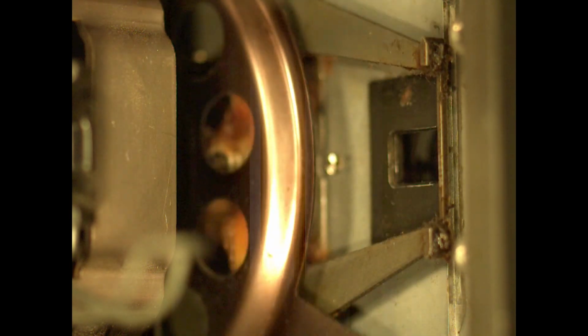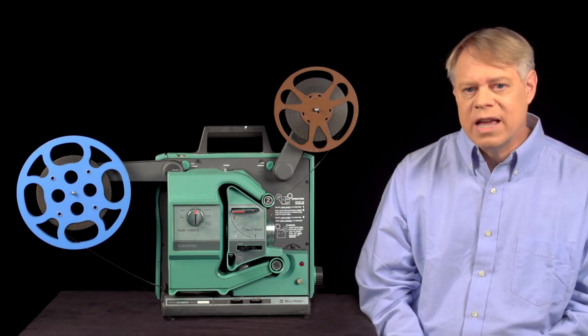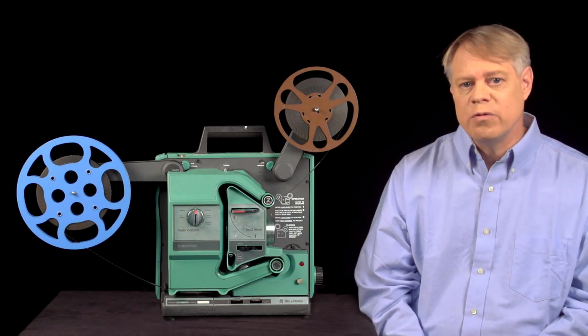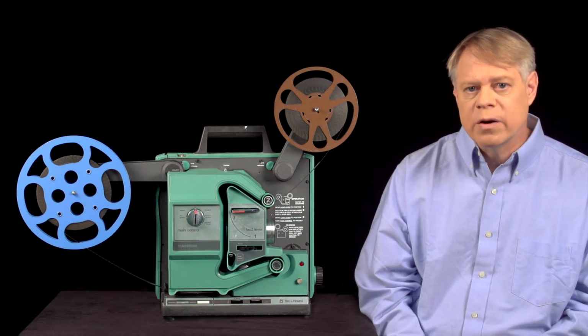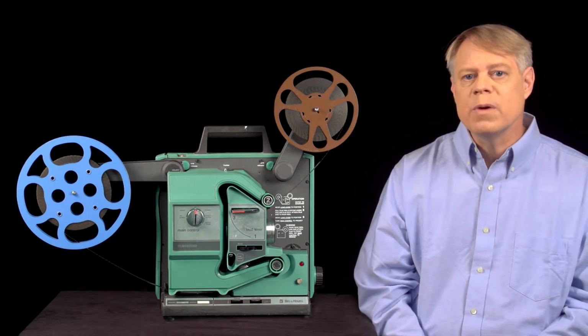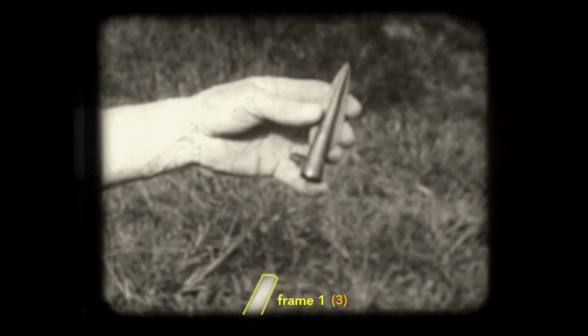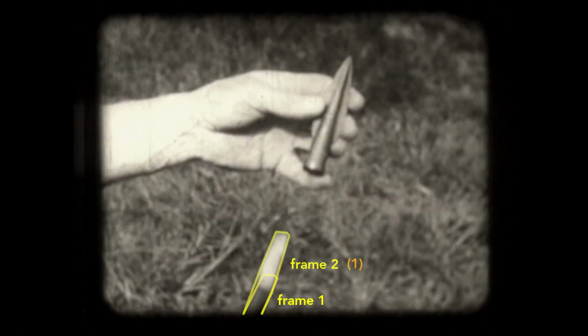The 3-bladed shutter is a simple and inexpensive solution that works well. The frame rate stays at 24 frames per second, and the flicker rate increases to 72 flickers per second, above the flicker fusion threshold, so the movie appears to move smoothly and without distracting flicker. This means if you watch a film in slow motion, you will see a single frame is flashed on the screen 3 times before the next frame appears.